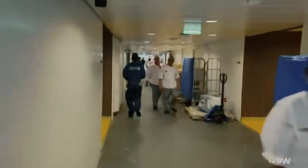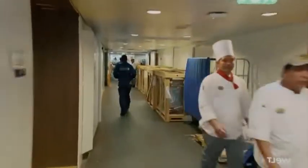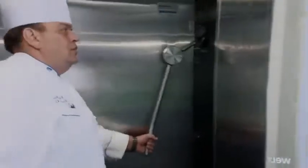We have over 2,000 employees. Within the fleet, we have ships with 2,000 guests. In relation to the ship, this is of course very impressive.